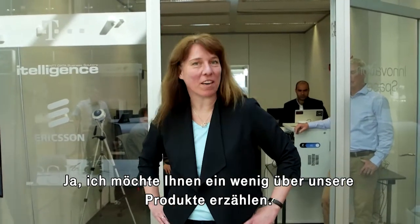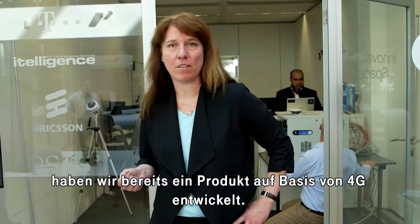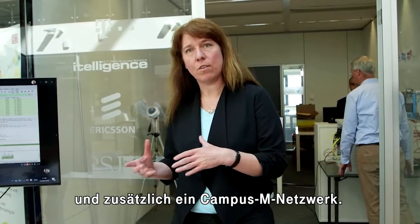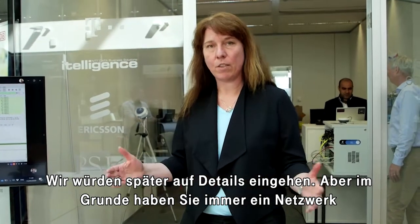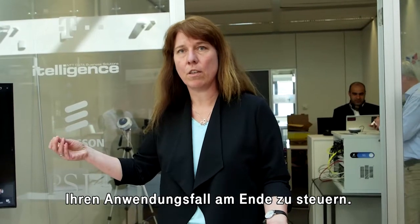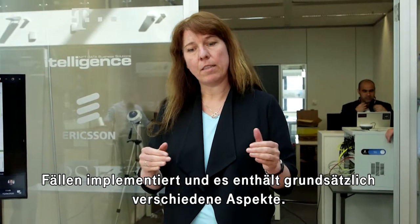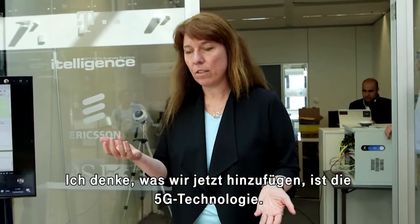Tell you a little bit about our products. Today, you have heard, it's about 5G. We have already developed together with our partner a product based on 4G. 4G means LTE technology on a campus, we call it campus L, and additionally a campus M network. We will come to the more details later on. But basically you always have a network. Then on top of it you have an edge component, and that edge component serves you to steer your use case in the end. This type is ready for sales. We have implemented it already in several cases, and basically it contains different aspects. I think what we add now is the 5G technology.